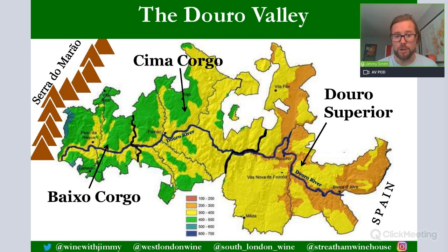So here's quite an interesting map that identifies the rainfall, the precipitation of the region, during the growing season. All of these colors here are during the growing season. You'll see there are lots of nice greens and even a little bit of blue on the far western side, right next to the Serra do Marão. That is where we find rainfall levels at somewhere around 400 to 600 millimeters per growing season. Then it goes green and yellowy, around 300 to 400. And then finally to the reds on the eastern side, which is around 200-ish millimeters per year.